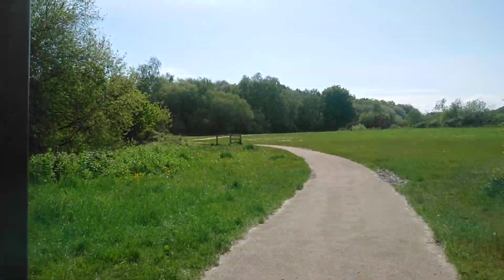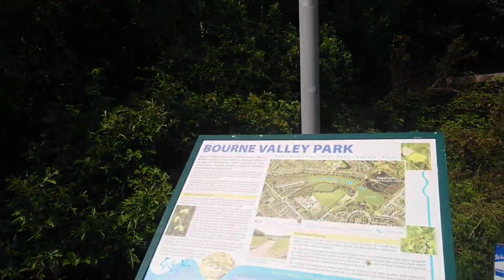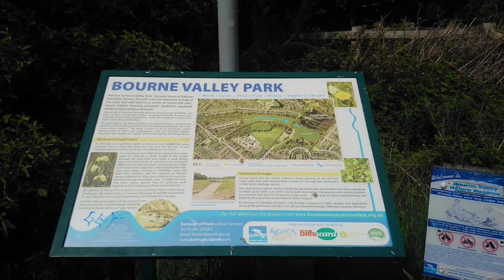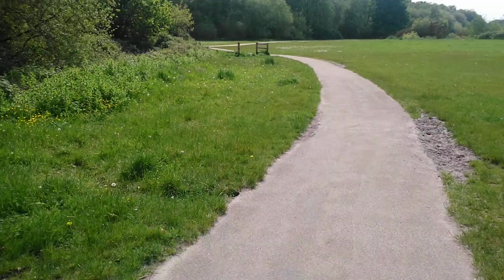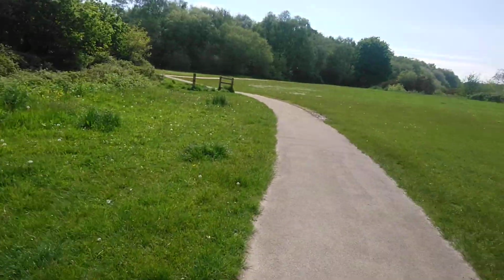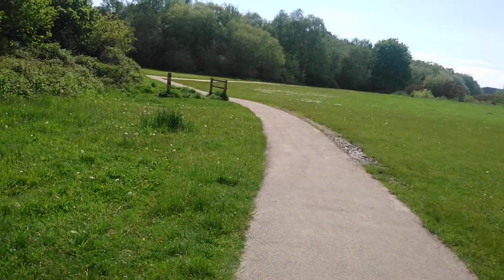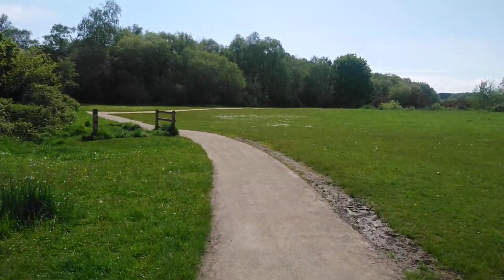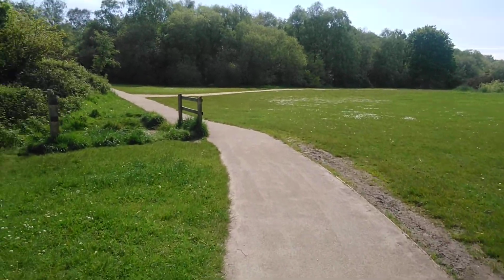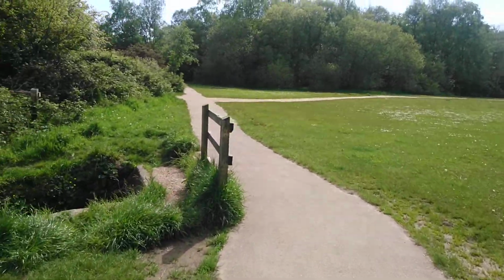Going under. So here you are, Bourne Valley. Tells you about it all. Over there is where the lake picks up, but I'm going to just cut left here and show you a little bit of the pond area.